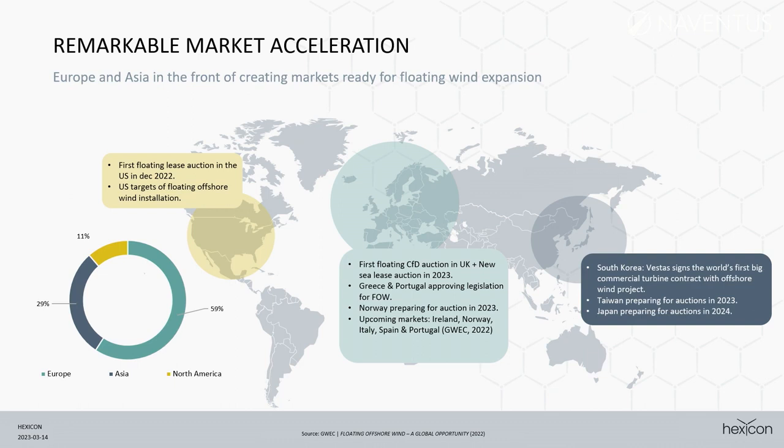So there's a lot going on in both US and Europe, and not the least over in Asia, where I probably think that we'll see the first large-scale, commercial-scale offshore wind farms using floating technology, probably in South Korea, if I were to bet.